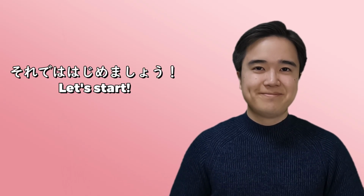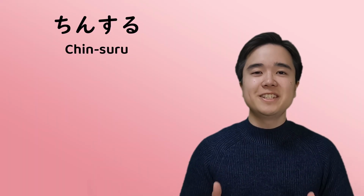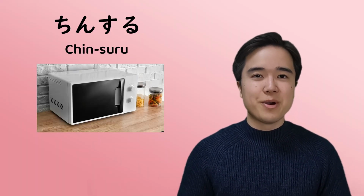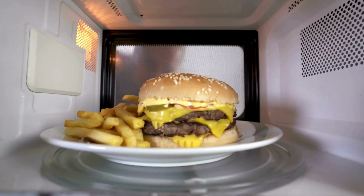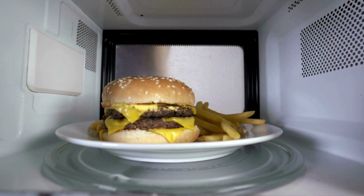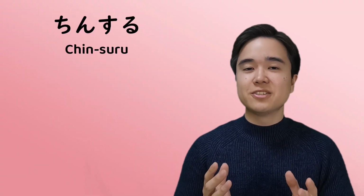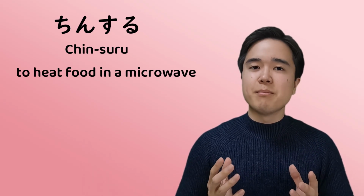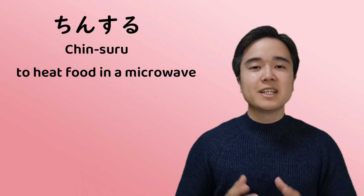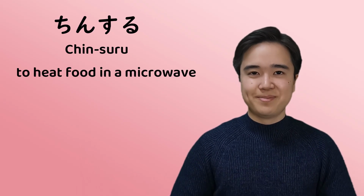Alright, let's learn. それでは始めましょう。チンする。Chin sound comes from a microwave. After finishing heating up the food in the microwave, you will hear a sound like this. Yes, this sound is chin. So, chin suru means to heat food in the microwave. Although not many microwaves make the sound nowadays, Japanese locals understand what you will do when you say chin suru.